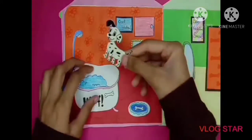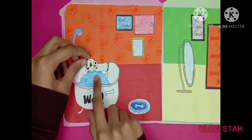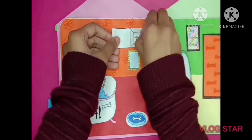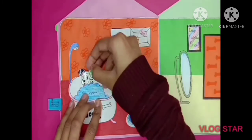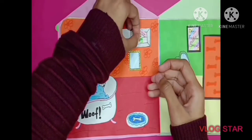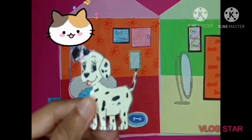Wow, here we have her bathroom. Look, bathtub. Whoa, wow, so beautiful bathtub and great mirror. Let's go inside. Oh wow, even have bubbles. Soap. Okay, scrub, scrub, scrub. Shampoo on her ears. And more shampoo. Yes. It's done. Scrub, scrub, scrub. She loves to play in the bathtub. She's clean now.